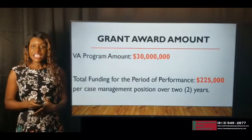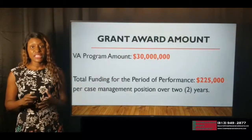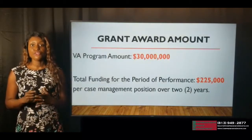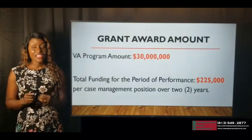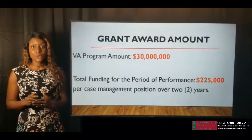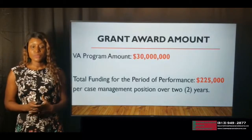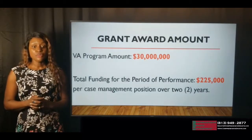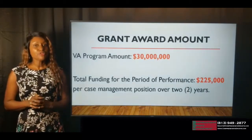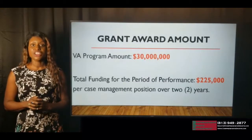So the funding agency, the VA, has allocated $30 million for this grant, and that is a lot of money. And they're hoping to fund a lot of applicants. And this is really, really good because we need a lot of case managers out there serving the veterans that need it the most. The period of performance for the grant award is 2 years, and you can request up to $225,000.